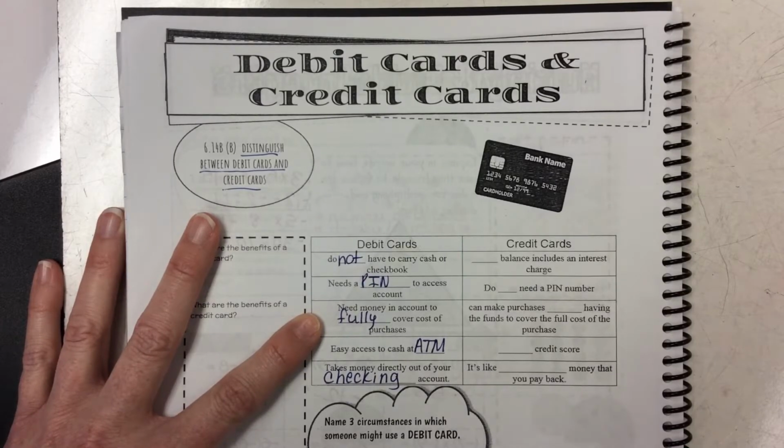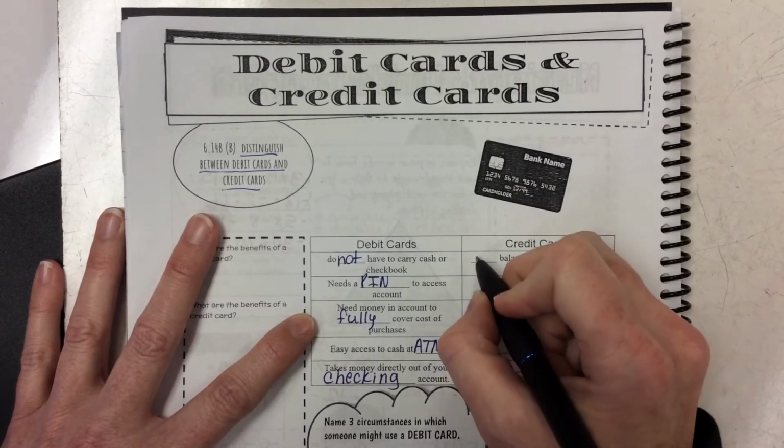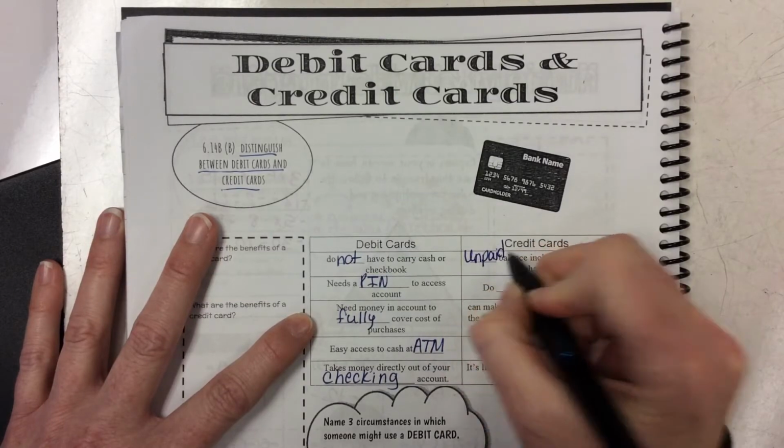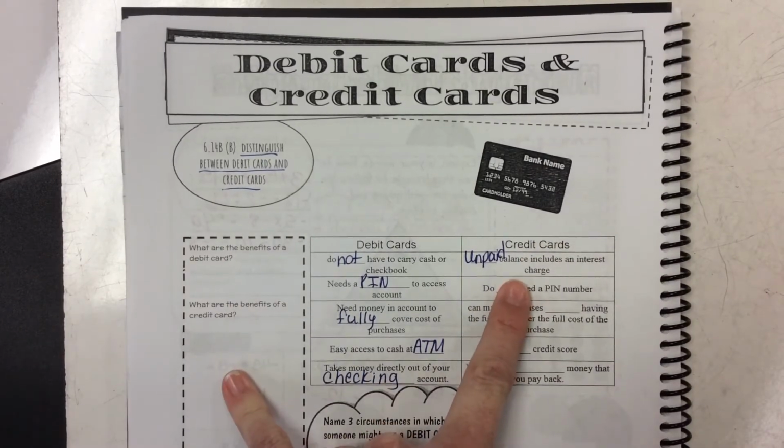Credit cards. When you use a credit card, it's like borrowing money from a bank on a plastic card. So you're basically getting a loan on a plastic card, and you pay an interest charge, which is a fee for letting them use their money. So you would pay an interest charge on an unpaid balance. If you don't pay your balance off each month, you're going to pay an interest charge at the end of the month.